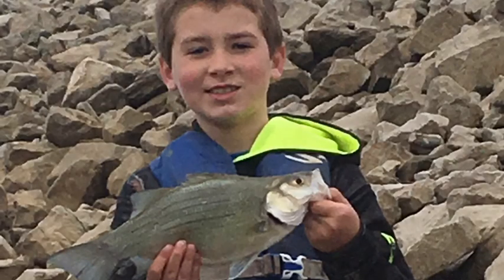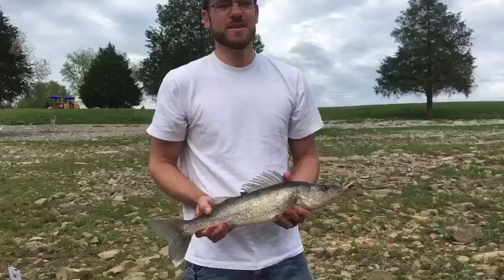But we caught a couple of bonus fish while we were catching skipjack as well. My son Landon, he caught a really nice white bass, and I ended up catching my biggest walleye.